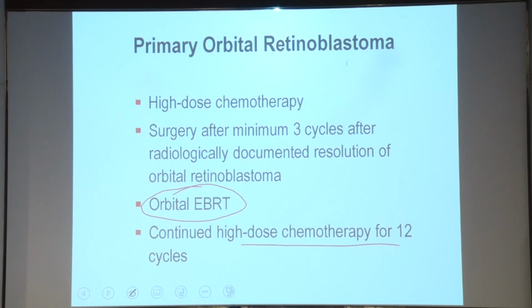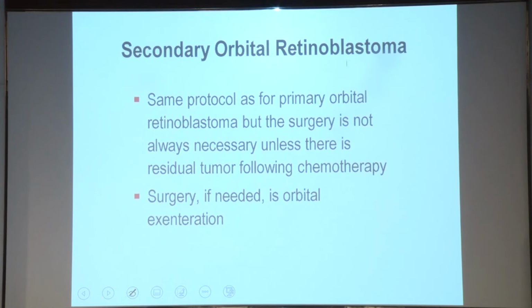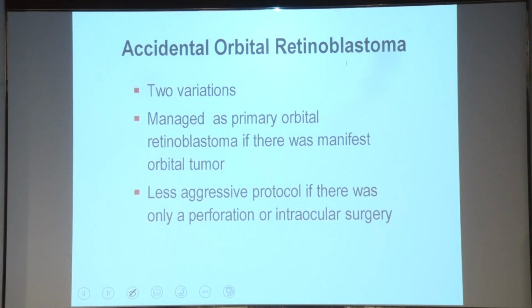So, for example, if you start with chemo and then do surgery at say 5 cycles of chemo, you have to continue 7 more cycles of chemo. So the total is 12 cycles. That is how it goes. Now, doses are given here. I won't expand on that, but carboplatin, etoposide, and vincristine are the standard workhorse drugs.